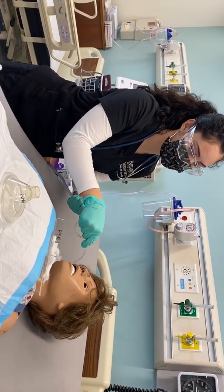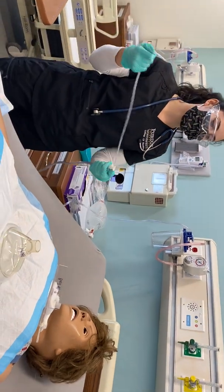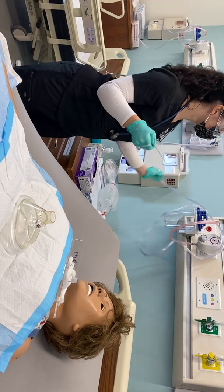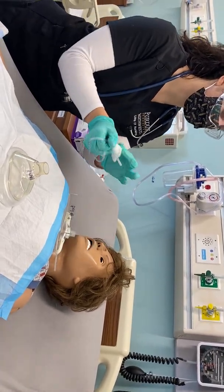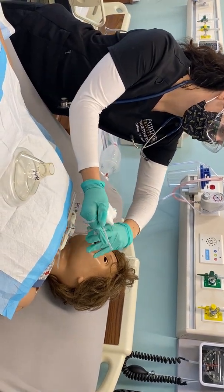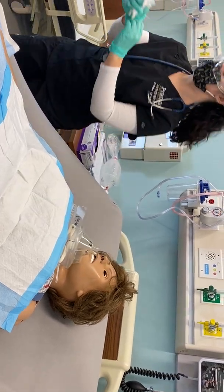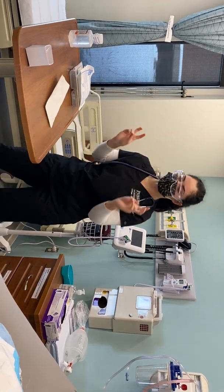All right, thank you. Now the procedure's done, I'm going to wrap this around my hand and take it off. I'm also going to be taking this off as well, taking off your old tube, okay? I'm just putting the oxygen on really quick because it's going to be a little bit of time before I come back. This is the trash over here.